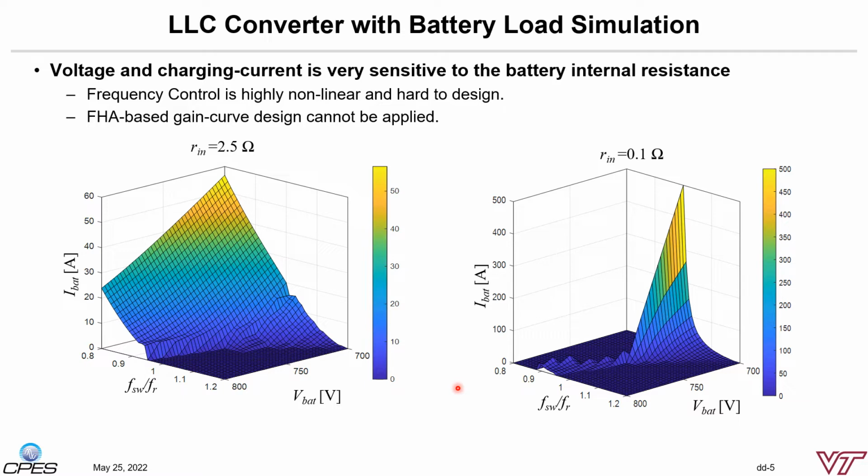In long life operation, battery internal resistance can vary over time, making the control even more difficult. Although we can add a large DC inductor between the LLC converter and the battery to help stabilize the control from a signal standpoint, the single-stage solution is deemed hard to design and adapt to different battery systems.